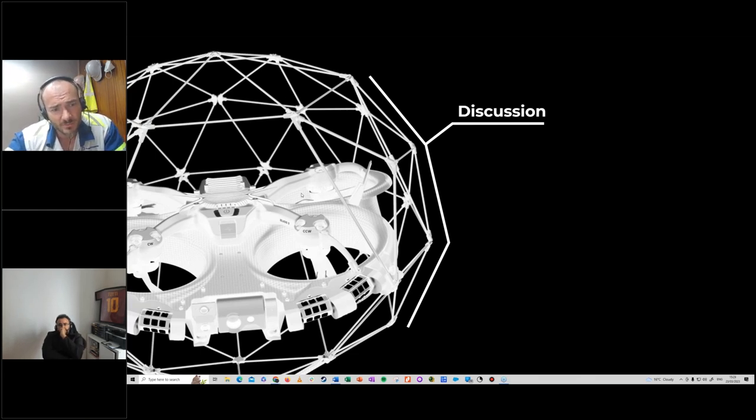We use a drum. There's a drum beneficiation plant, so there's not a lot of space in there, and it's confined. There's no fresh air in there, so that's a high risk for us. So we'd really like using the drone for that.